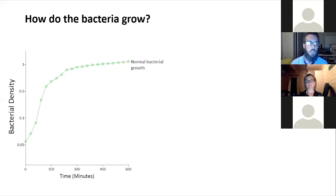So how we look at this initially is we usually start off with looking at how the bacteria grow. So this is an example of normal pseudomonal growth, starting at the bottom left with a low number of bacteria. And then as we move across the graph, we've got increasing bacterial density over time, indicating growth of the bacteria and more bacteria being present. And we get this kind of S-shaped curve that we associate with healthy bacterial growth in liquid media.